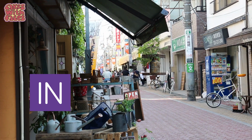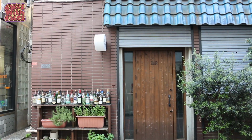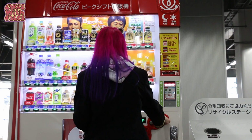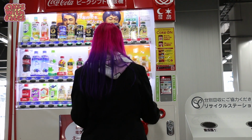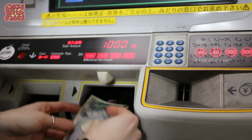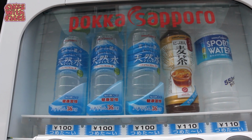Today we're taking a walk around Koenji, a quiet area just outside central Tokyo with independent bars, cafes and thrift shops. Lots of people ask me how much money you need in Japan, so along the way I'll show you how much I spent to give you an idea of how much things cost. 100 yen for a bottle of water from the vending machine.